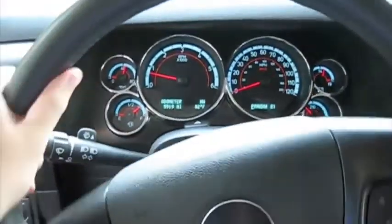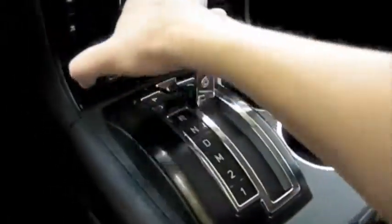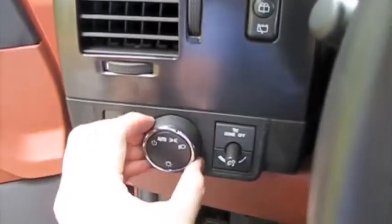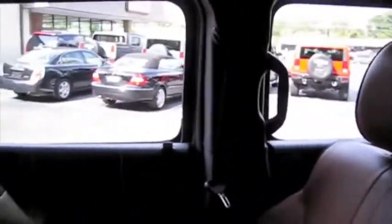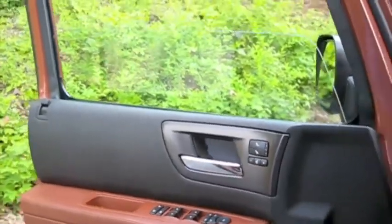Steering wheel feels really nice, easy to steer. It's got an all-new 6-speed transmission versus the previous generation 4-speed. And we're going to turn on the headlights, as well as the hazards. It's got a button right here that automatically lowers all 4 windows at once. Very quickly, as a matter of fact. And then pull it up. We'll go ahead and lower the driver's side. It's automatic.